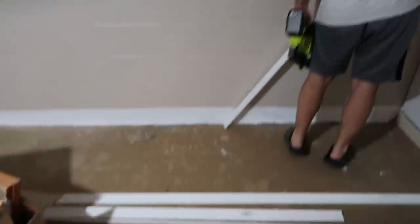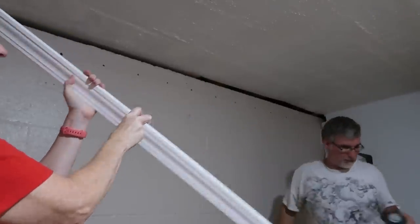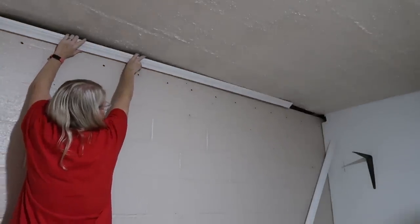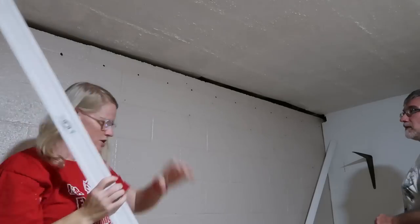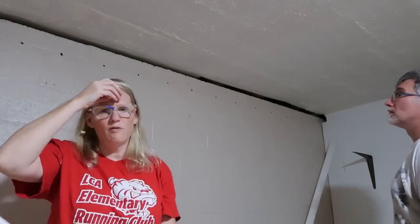All right, we're gonna just put this trim up along this opening up here. So we bought this trim, but it's gonna have to go at an angle so that it covers up. Because if it's just flat, it won't cover all of it. So, you know, it's just gonna be like that. And I'm gonna try to use this nail gun and then we'll caulk it and hopefully that will hold it.